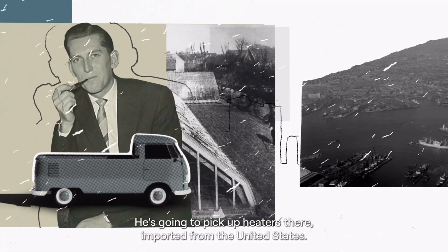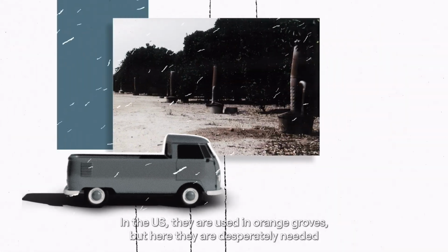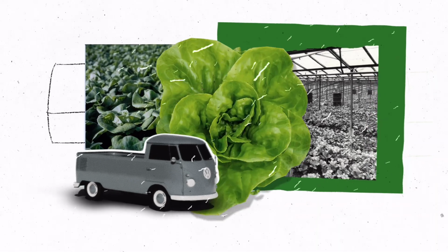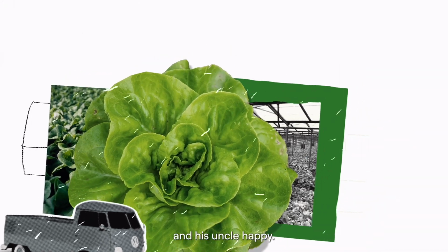He's going to pick up heaters there, imported from the United States. In the US, they are used in orange groves, but here, they are desperately needed to ensure that his uncle's lettuce crops don't freeze. And thanks to those heaters, the lettuce will be fine, and his uncle happy.